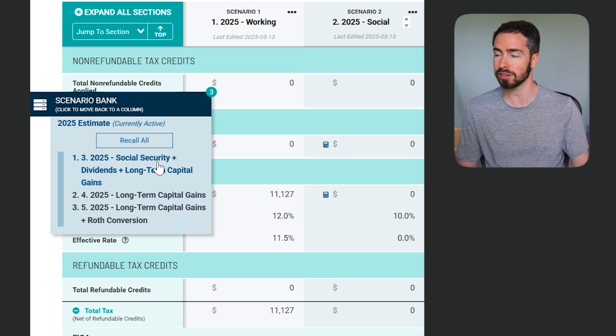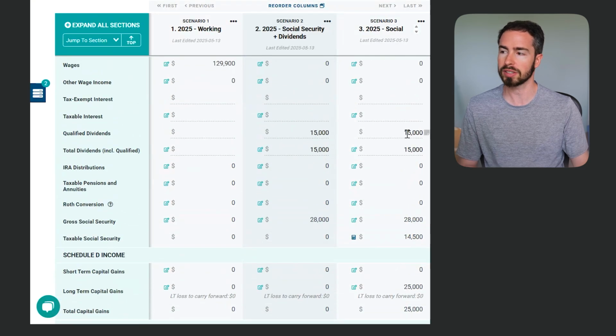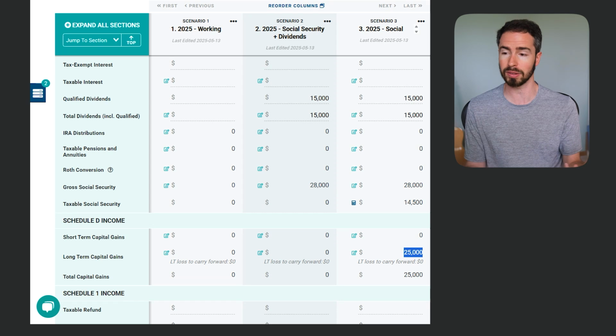So let's take this a step further. Let's say that in this situation, we're going to have the same $15,000 of qualified dividends here, $28,000 of Social Security, but you'll see here the change. We went from $0 of taxable Social Security to $14,500. What happened here is the additional income that we recognized with long-term capital gains. We assumed that they recognized $25,000. They pulled out $50,000. Remember that about half of it was going to be taxable to them. So they needed to take a withdrawal in this hypothetical example. And that ended up actually making more of their Social Security taxable, which isn't always a bad thing.